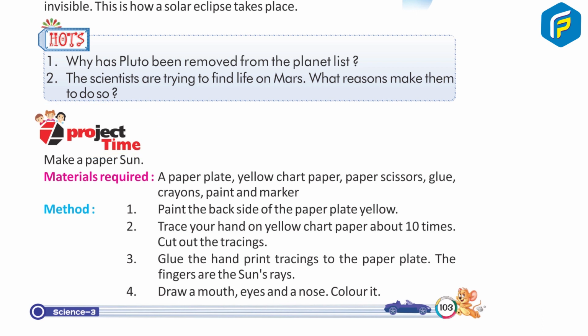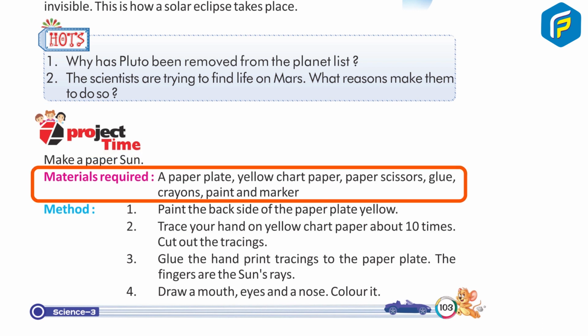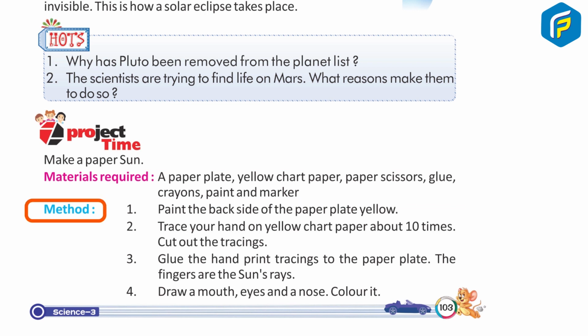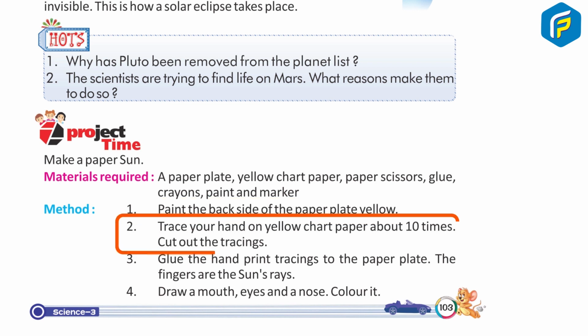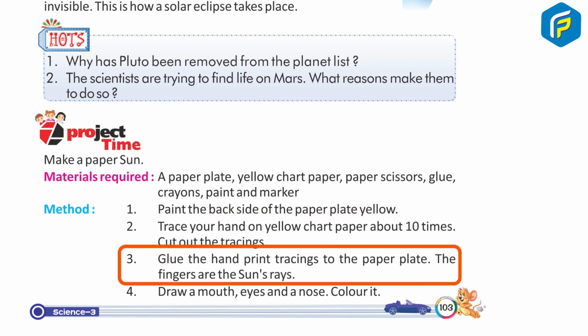Project time. Make a paper sun. Materials required: a paper plate, yellow chart paper, scissors, glue, crayons, paint and marker. Method. 1. Paint the back side of the paper plate yellow. 2. Trace your hand on yellow chart paper about 10 times. Cut out the tracings. 3. Glue the handprint tracings to the paper plate.